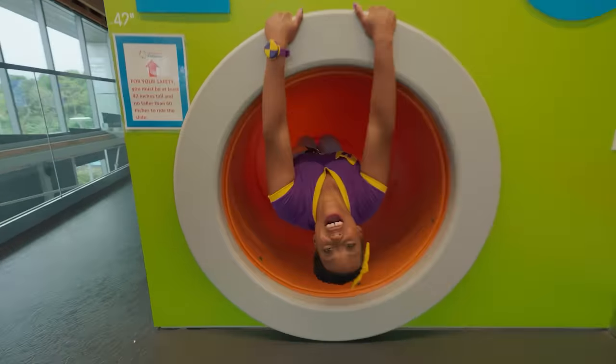1, 2, 3, 4. And there's 1, 2, 3, 4 squares. But if you look even closer, when all of them are together, it makes one big rectangle. And makes for a really comfy couch.